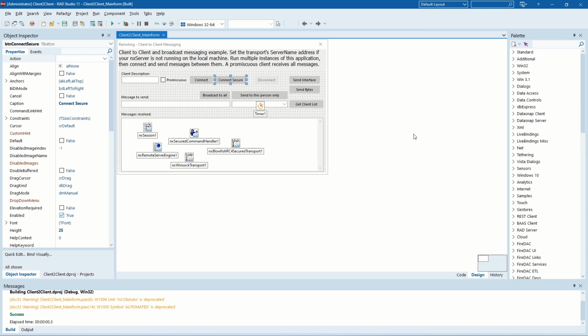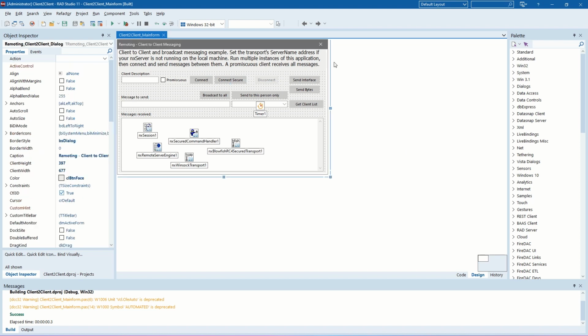In doing that, you'll notice here, if you've actually got the remoting client-to-client messaging system up, that my version of it here is marginally different. Please note, I actually haven't changed any code here. All I've actually done is rearranged the buttons, the visual interface, if you like, which you can obviously do yourself as well, for it to be a little bit more concise and make sense.